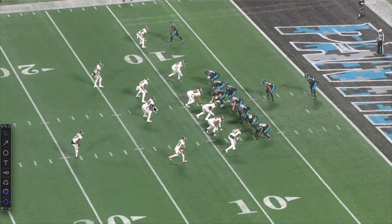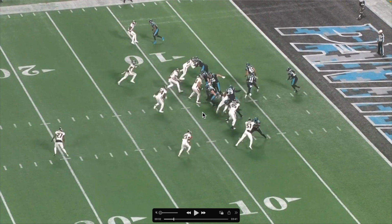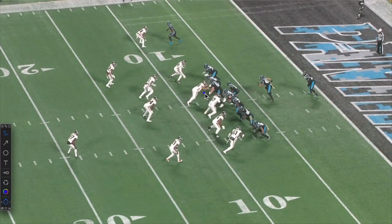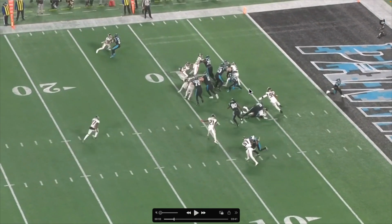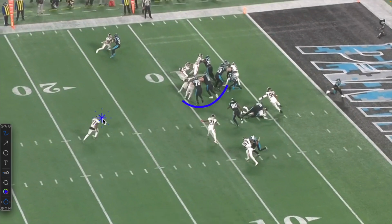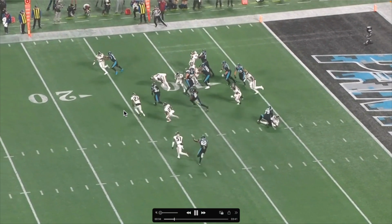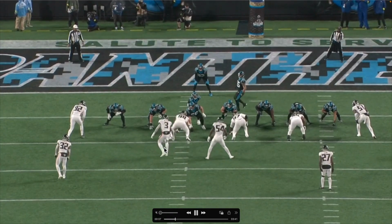Now watch what happens on this play. They're both going to shoot down here as we see here. So PJ's going to hand it off. Next, you want to watch this guard. So right next to this center is this guard right here. He's going to steal that edge. So when D'Onta bounces it back, as we're going to see here, look at that hole. Guys, look at that hole. It's just D'Onta and that safety right there. Woo. That blocking, man, perfect.